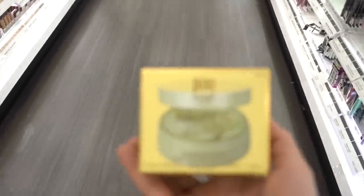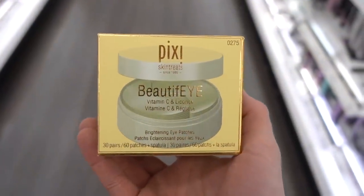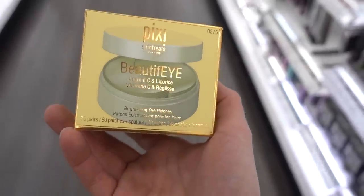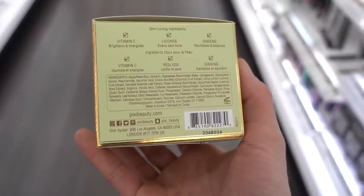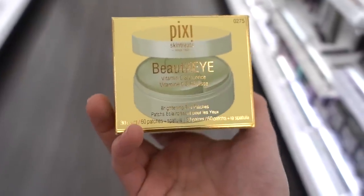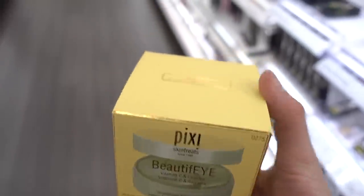I also saw Pixi has some eye gel patches. You guys know I enjoy these. These look very similar to the Derma E ones I like. They're clocking in at $24 here. So that's not too bad for the 30. And this has, oh, it's got lemon fruit extract in it. Never mind. That can be irritating. But it's got licorice root, which can brighten up hyperpigmentation under the eyes.